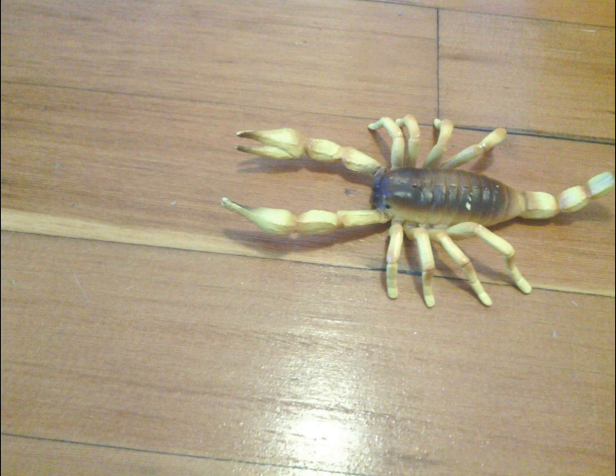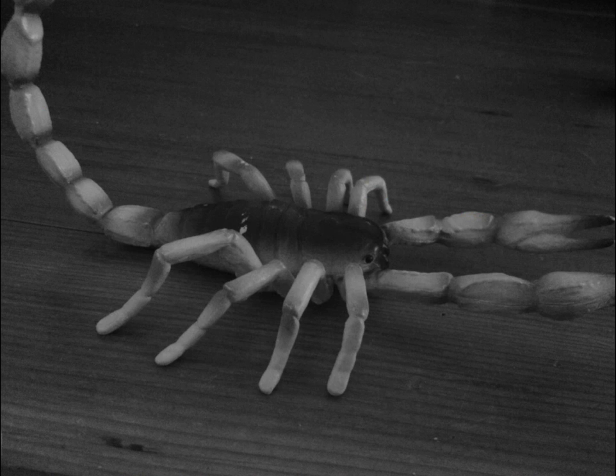Now it's time for the face-off. It's nighttime in the deserts of Mexico, and an Arizona hairy scorpion is out looking for food. Nearby, a red-kneed tarantula is waiting in its burrow for prey to stop by for dinner. The scene is set for a fight between two amazing arachnids.